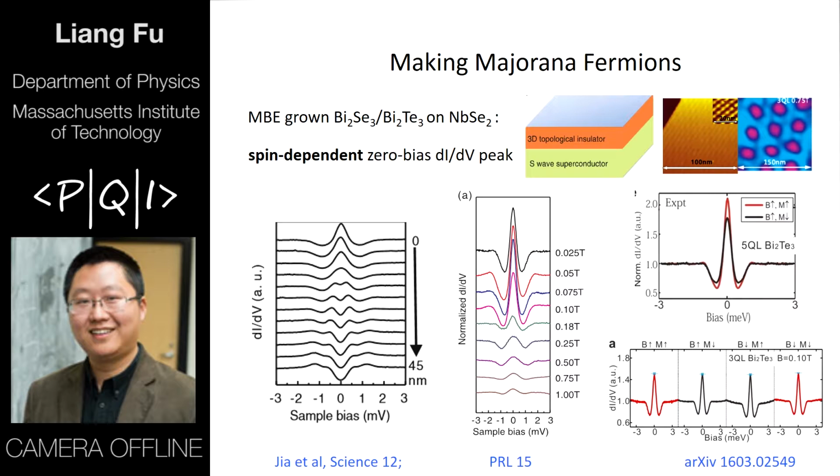So this is very unusual, because if we do the same spin-polarized tunneling on either the niobium diselenide substrate, or on the TI film that's 3 quintuple layers thick, we don't see any spin-dependent tunneling. The absence of spin-dependent tunneling is what you expect for conventional vortex core states, because spins are degenerate there. But the Majorana fermion has a special property that it only couples selectively to electrons of one spin species. So that's what leads to this. It's consistent with this spin-dependent tunneling.